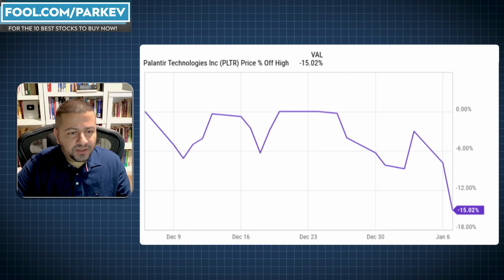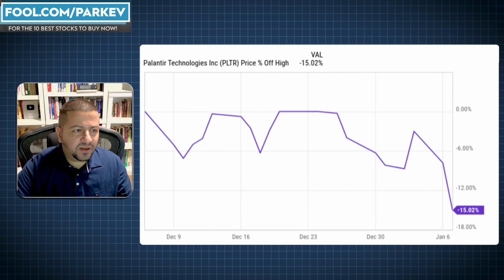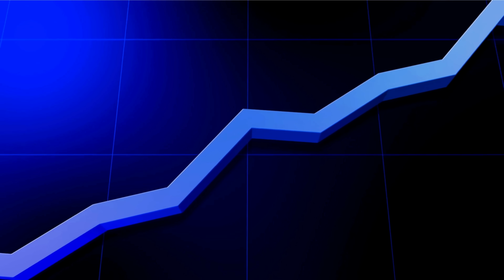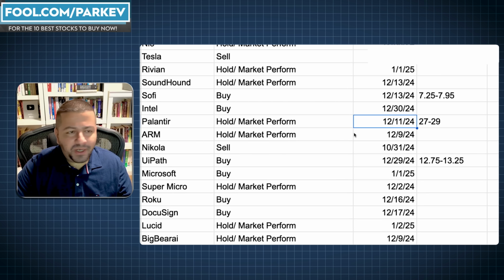So like I mentioned, the stock is down 15% off its high. That's a significant loss for many investors that had been coming into Palantir stock because of all the momentum, all of the hype. Share prices were reaching record highs, and now it's hit a bit of a wall here in the last month.